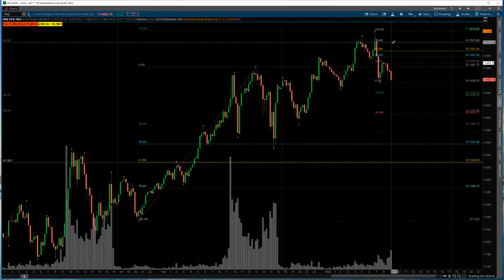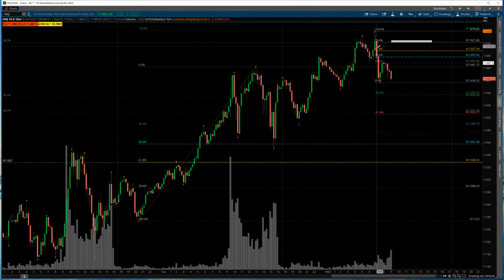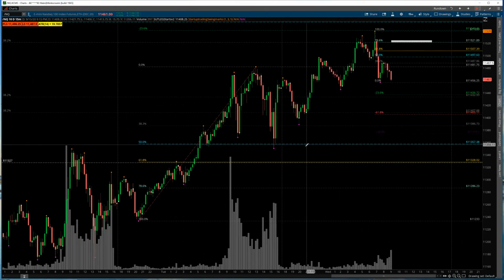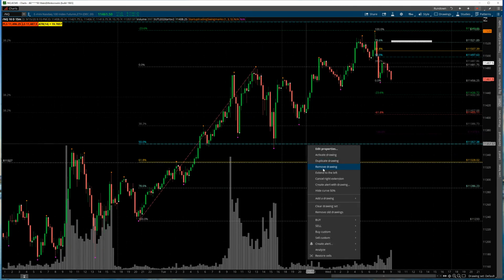So actually first thing in the morning, I'm looking at this resistance level, the 11,521, 522 area. But we broke the long sequence and we've been sold into it. So I don't know.